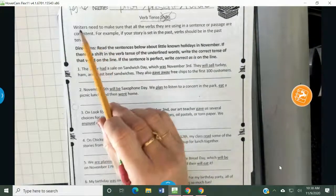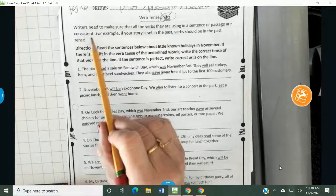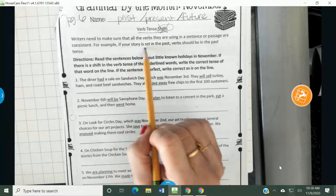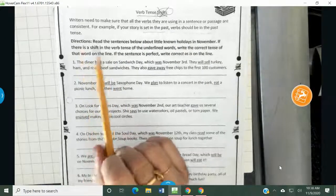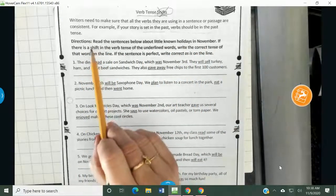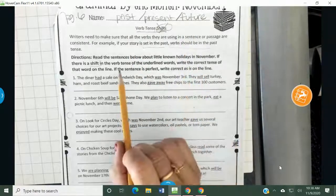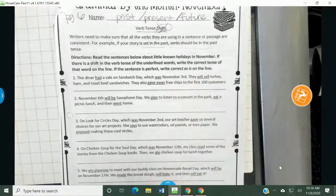It says, writers need to make sure that all the verbs in a sentence or passage are consistent. And I mean consistent as in they don't switch back and forth between tenses. They stay the same. If your story is set in the past, all the verbs should be in the past. So here are our directions. It says, read each sentence below about holidays in November. If there is a shift, if it goes from past to present, or it goes from present to future, we're going to go ahead and correct it. If the sentence is perfect and there's no errors in shifting, then we're going to say the sentence is good.